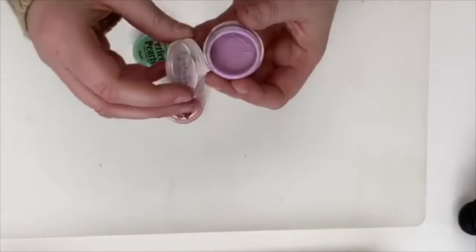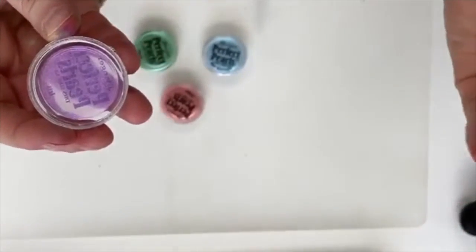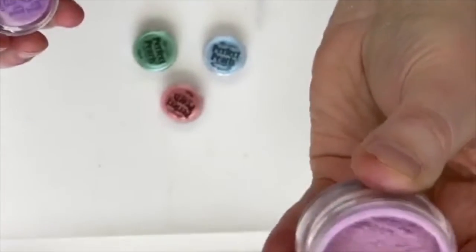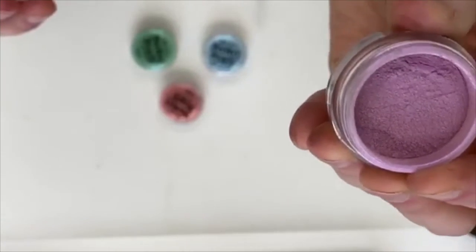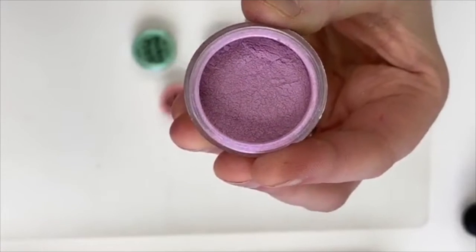iridescent effects on paper. And I'm going to hold, this is like backwards for me, so it takes me a minute to get used to the camera view. I may not be able to see.